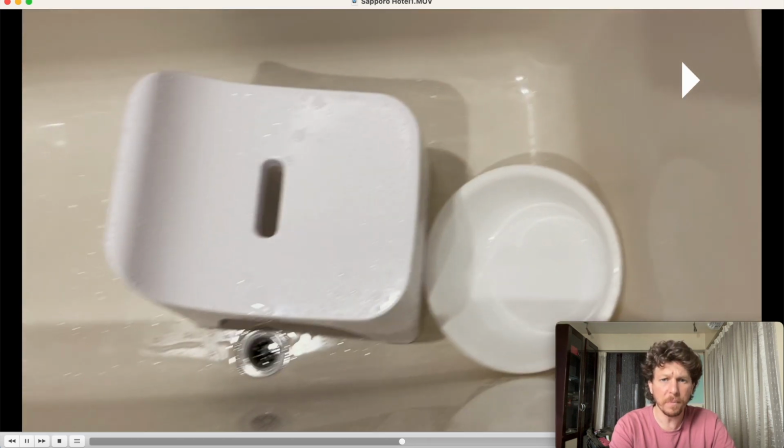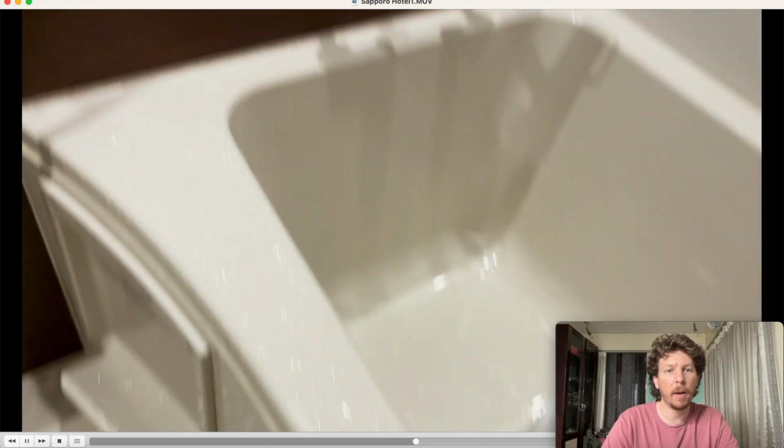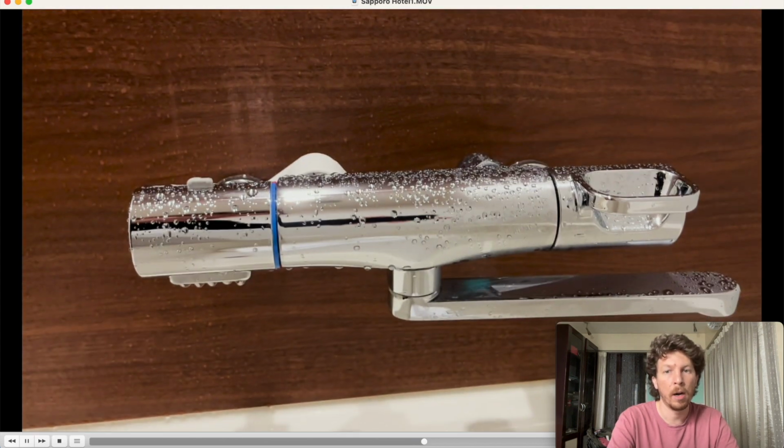Over here, we have our bath situation, which comes with a chair and a bucket if you want to sit. I actually think this is a really good thing because it helps people who maybe have trouble standing for long periods of time, or for the little ones, you can take a bath a little bit easier, and plugging it up with that good quality plug right over there.